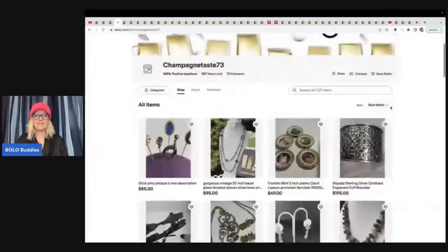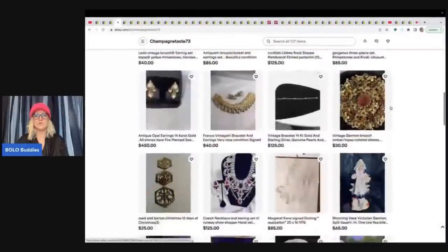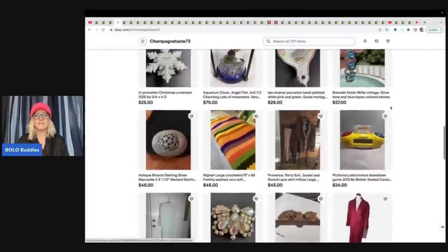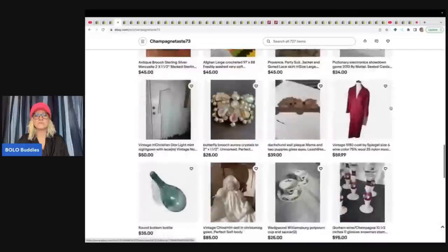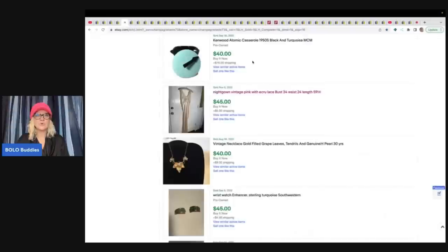Champagne Taste 73. This is her store. She has a lot of really beautiful jewelry. You guys should go and check out some of her stuff. I think a lot of it came from her personal collection. So some really beautiful items. All right, let's see what she sold.